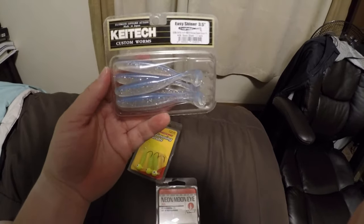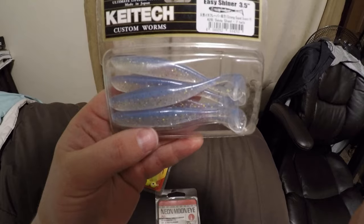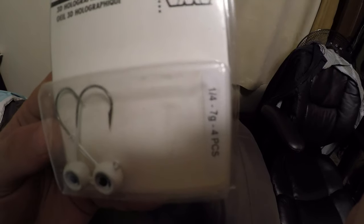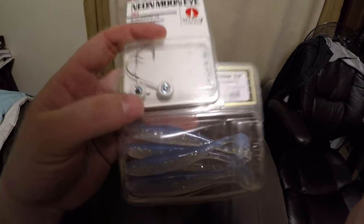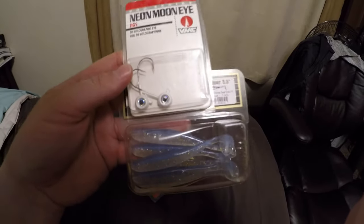Here's what did good today for me. It was the Kytec Sexy Shad 3.5-inch swim bait paired up with the Neon Moon Eye VMC jig head. Notice I threw a 1/4-ounce jig head, especially in the river when I'm targeting fast-moving current. I want that distance and I want that depth. With that 1/4-ounce jig head, I can get everything.